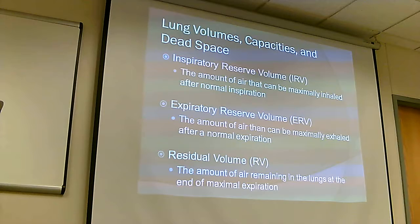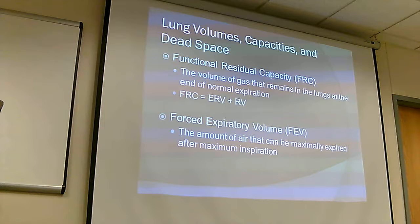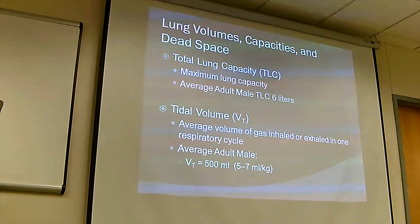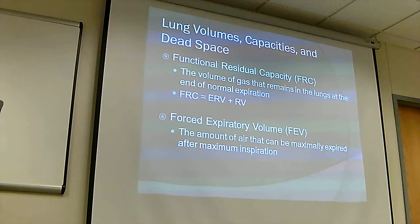I talked about most of these. Do you want me to go over them again, or you guys can read it? Yes? Talk about it or no? Put me on the test. Potentially. I think if you study this chart, these are basically definitions that I just gave you. We love these definitions.